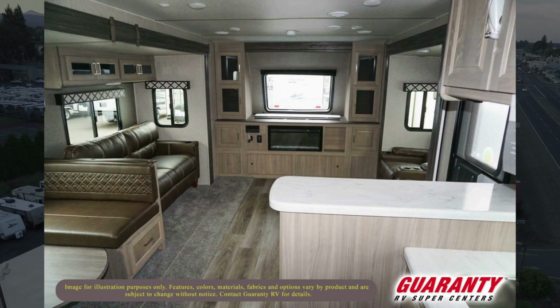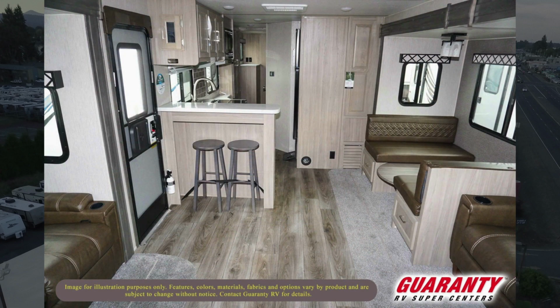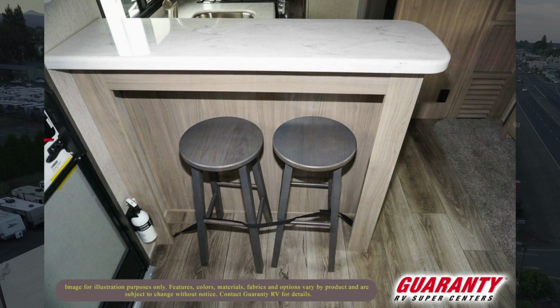As you can see up in the front, there's a TV that's recessed that can actually maneuver its way down or up, whichever you would like. If you want more light, you can put the TV down. The kitchen has a bar, which will give you a lot more seating area and just a lot more room to prep when you're cooking in the kitchen.